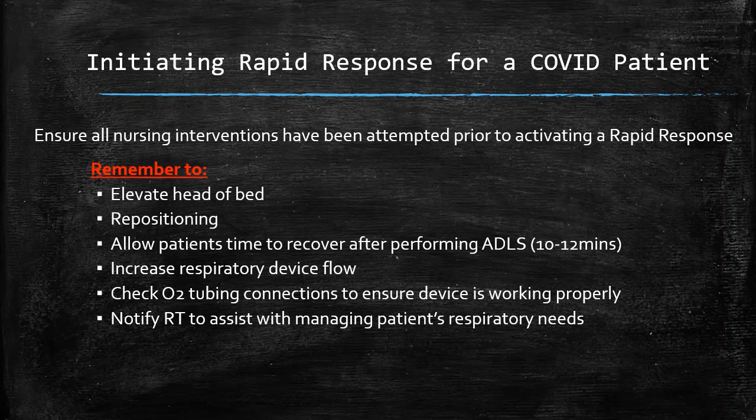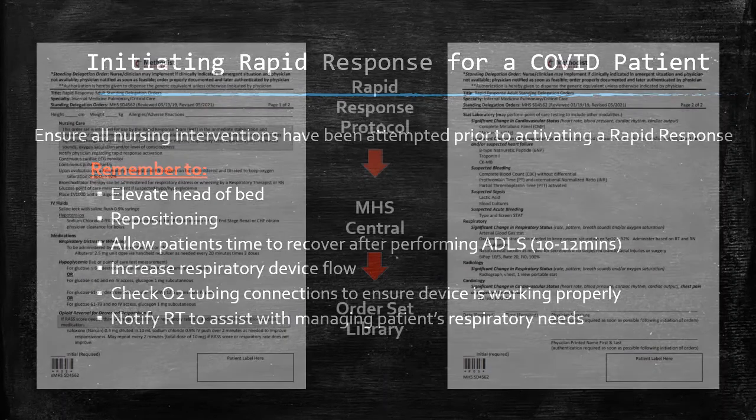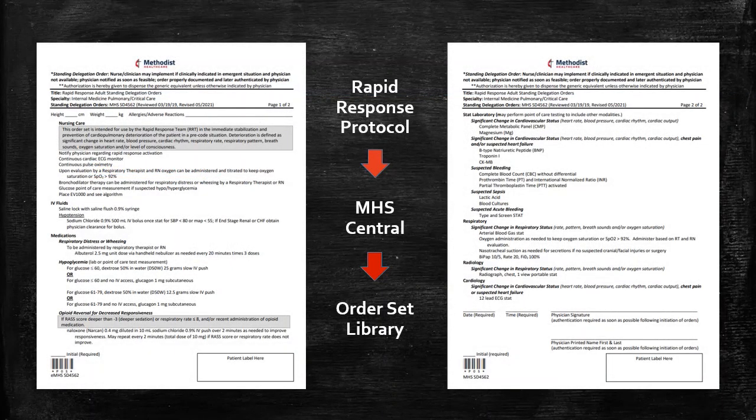Check your O2 tubing connections to ensure the device is working properly and connected. A lot of times during transfers, our tubing can become disconnected from the wall. Notify RT to assist with managing patients' respiratory needs if needed. To review the rapid response protocol more in depth, you can visit My MHS Central and search under your order set library.